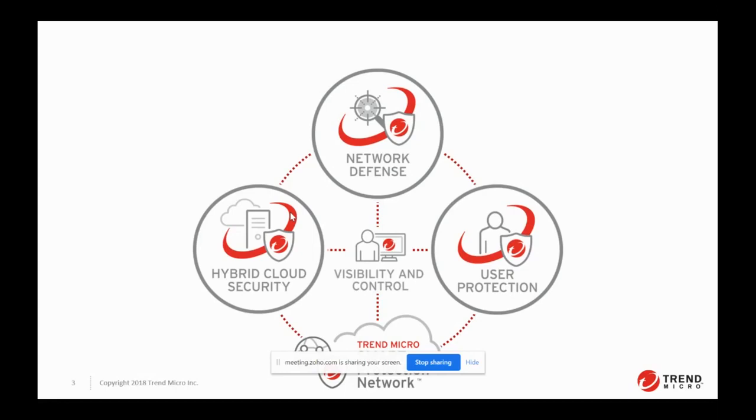In yesterday's session, we already covered the email protection offerings. We have 4 products in email: 2 on-prem, the server integration with the Exchange server, and the mail gateway solution, and in the cloud we have the CAS solution as well as the email gateway solution. So those 4 solutions are covered in the email security product. And with endpoint security, we have Worry Free as well as Apex One. So these are all the products coming under user protection.